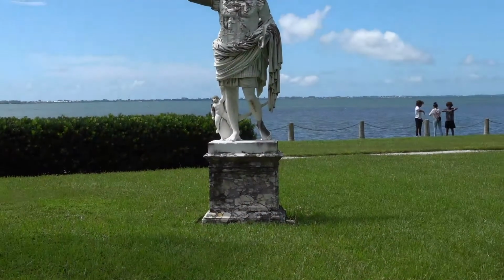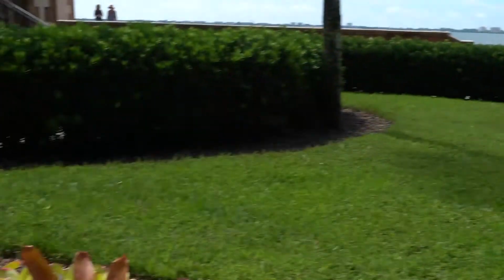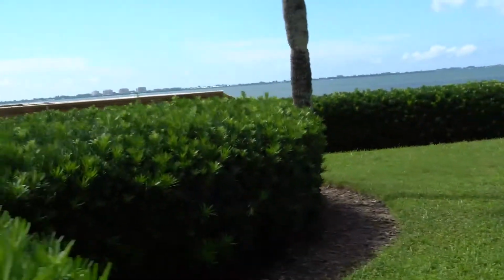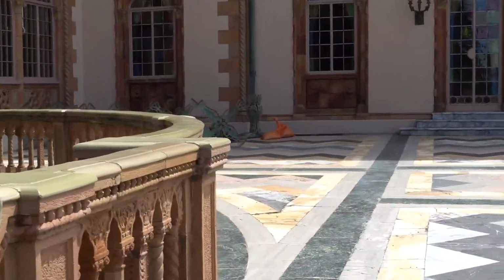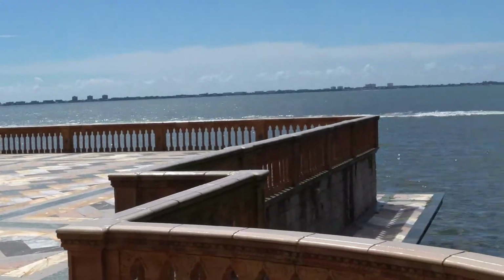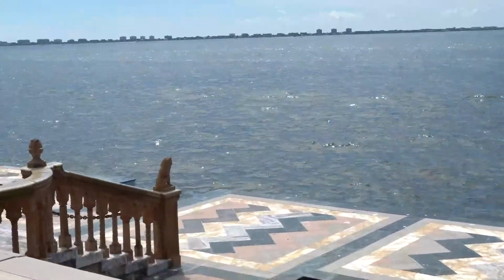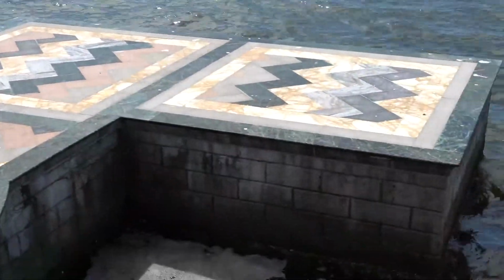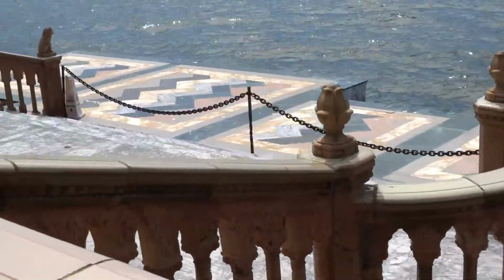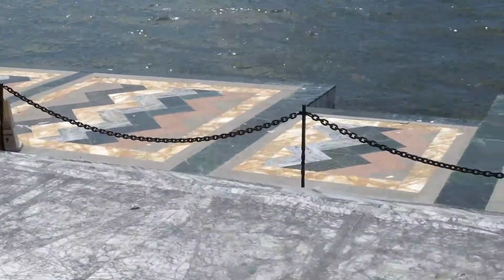Okay, we're working our way to the back of the house and we come across some Roman dude with a little dude next to him. Here's an old statue, weather worn. Okay, here's the back of the house. Patio area. Check out that flooring. This is all marble right here. He had a boatload of money, for sure.